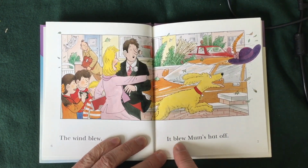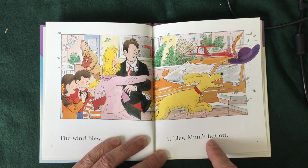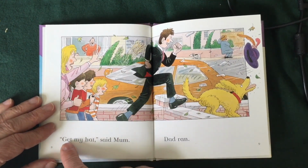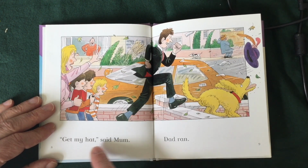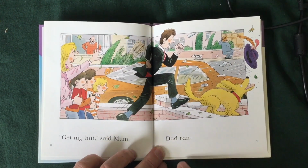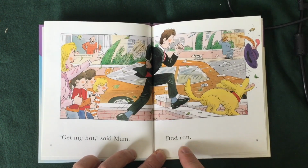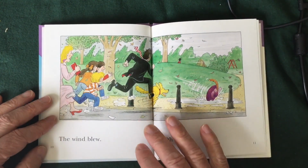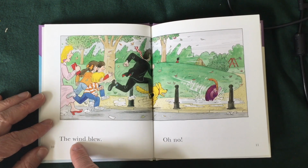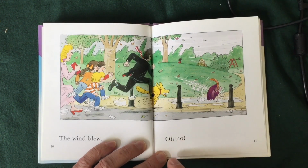Mr. C's turn. It blew Mum's hat off. Your turn. Mr. C's turn. Get my hat, said Mum. Your turn. Mr. C's turn. Dad ran. Your turn. Mr. C's turn. The wind blew. Your turn. Mr. C's turn. Oh no. Your turn.